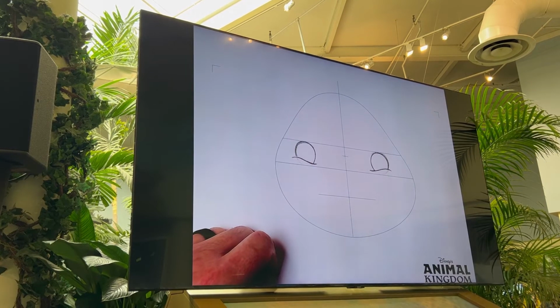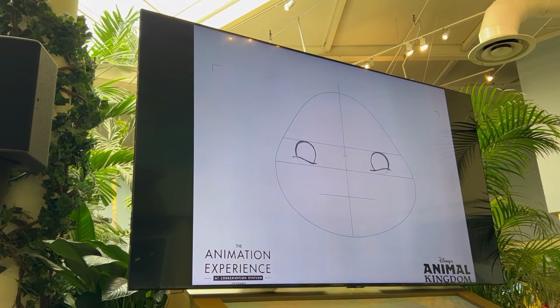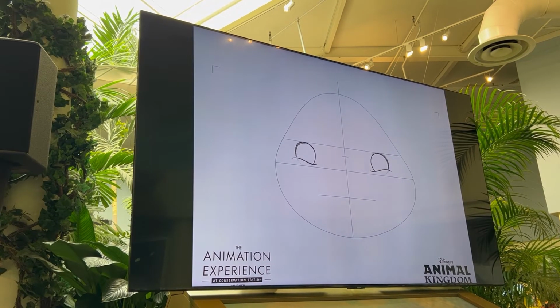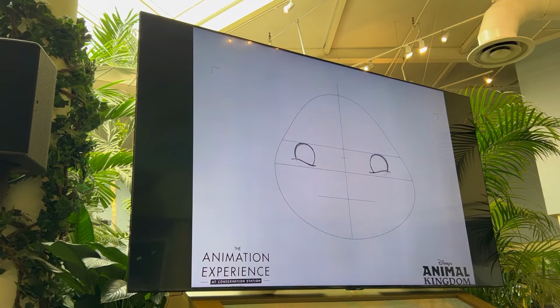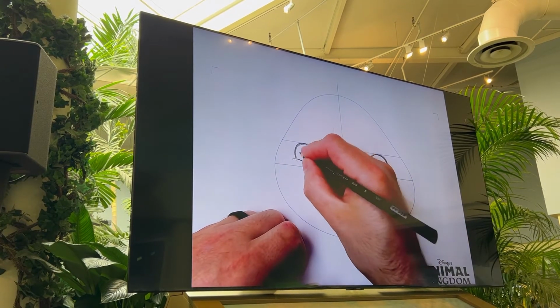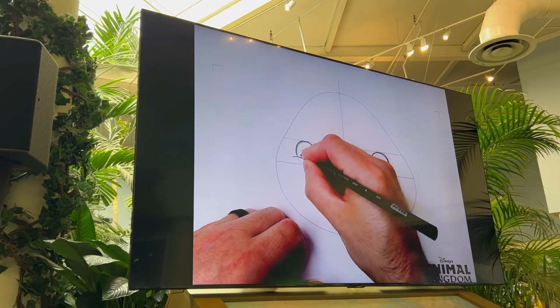So now we've got some eyes. Inside those eyes, we're going to add pupils so he can see. And Pua is a young piglet, so we're going to give him these really big, adorable eyes. That's one of the things that make babies look really cute. Big eyes, little tiny faces. And so we're going to make these pupils really big, taking up almost all of the space inside of it.